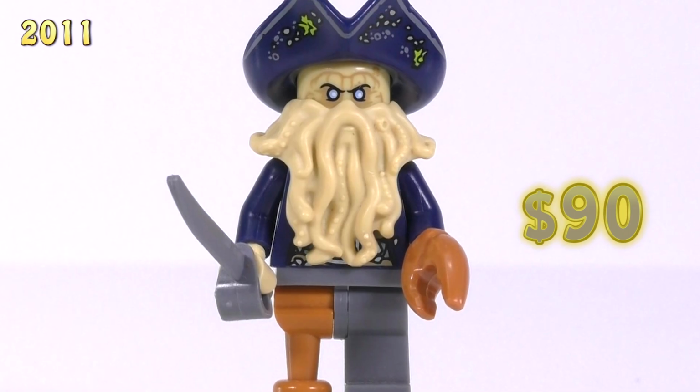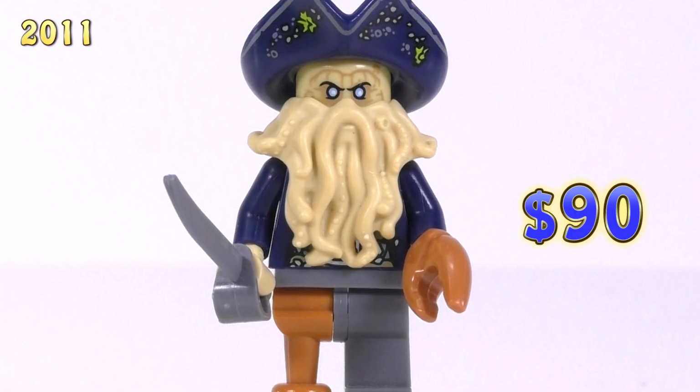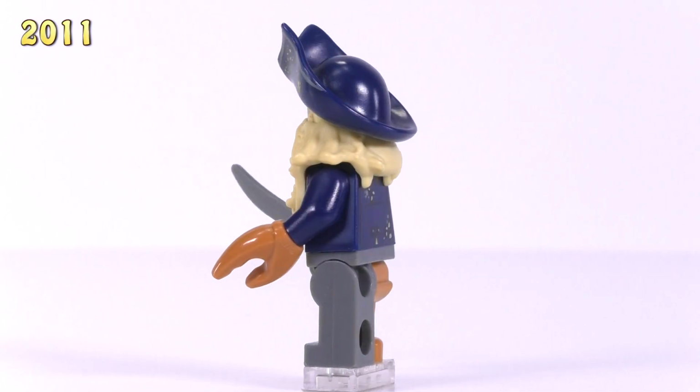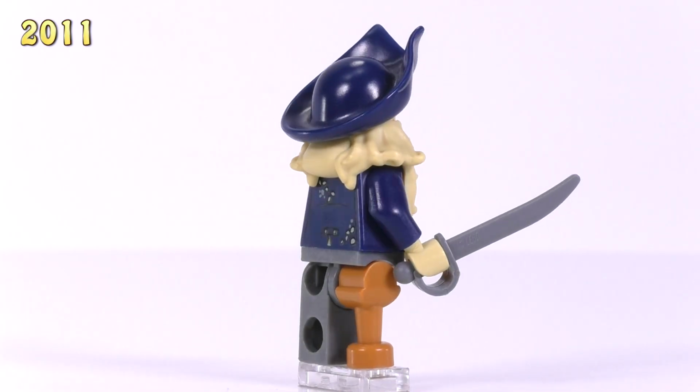He is a $90 minifig, which is kind of crazy, and I find it super odd that they didn't put any printing onto his legs. Anyways, I still think it's a pretty sweet fig, but yeah, pretty crazy that he's $90.